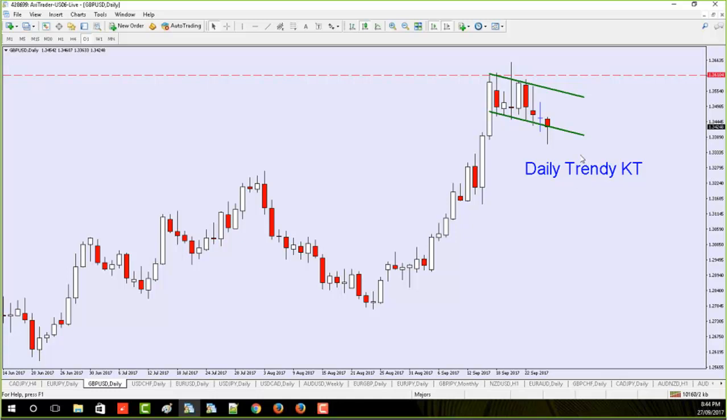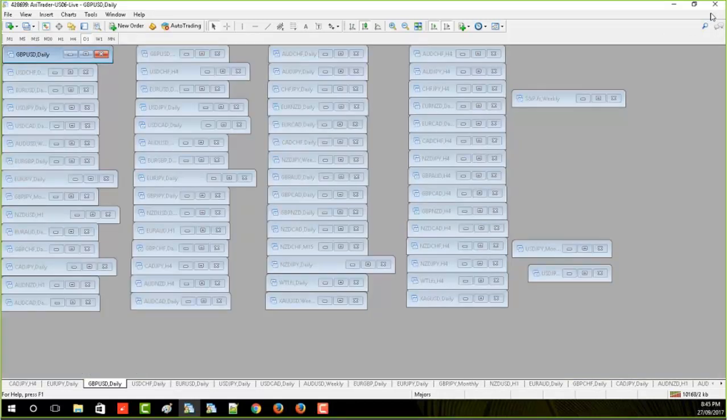Because what we would think would happen if the euro pound in fact goes higher, we would think that the euro would go up and the pound would go down. But we'll see what happens here. So that's another potential trade right there. And that's probably about it for me. I'm probably not going to be jumping at anything else.